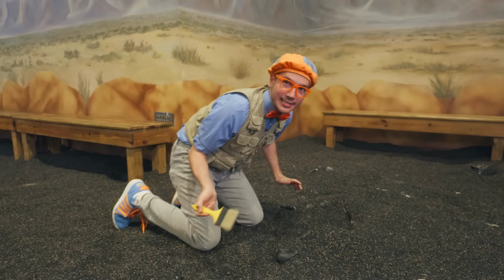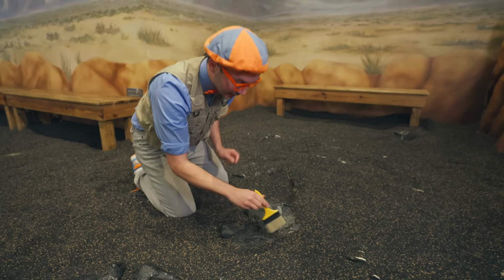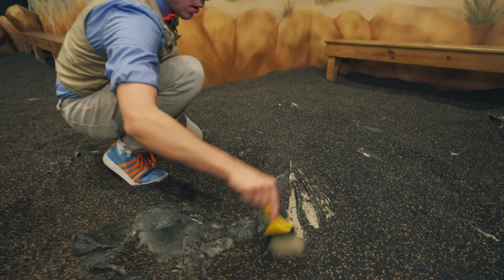Whoa, brushing away. Brush. Whoa. Whoa, check it out. It's a fossil. I wonder if this is a dinosaur. What kind of creature this could be? Whoa, check it out. Huh, are those fingers? Whoa, this looks really cool.